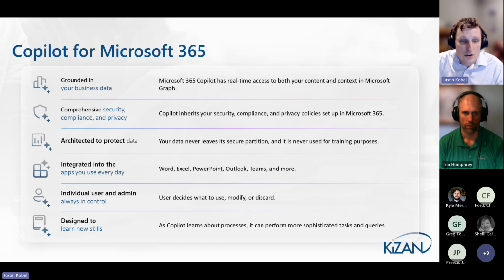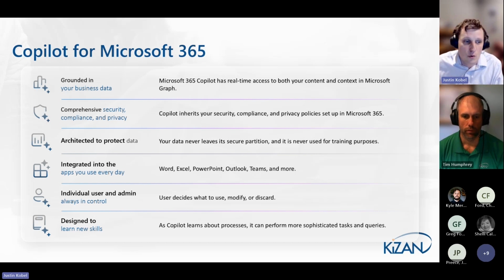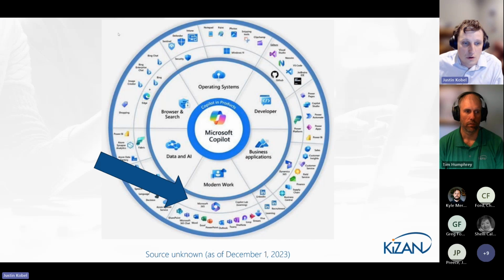And likewise, it's also designed to help us pick up on new skills, right? Copilot's been GA for exactly 35 days now, I think it is. We've already seen Copilot pick up additional skills, both from a global perspective, but likewise, as Copilot learns more and more about your organization and the way users are interacting with it, it's going to continue evolving as a product within the organization.